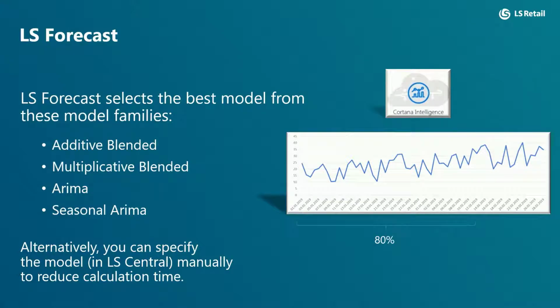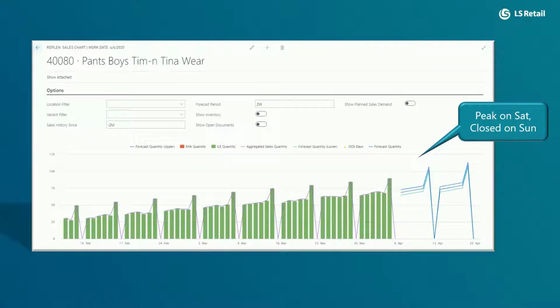To detect the best model, LS Forecast takes 80% of the sales history and calculates a sales forecast for the remaining 20%. Then it compares the calculated forecast with the actual sales data, which gives an information how well the model explains the real data. This is done for all models, and the one that gives the best result is selected automatically. Alternatively, you can specify the model in LS Central manually. When LS Forecast has finished the calculation, the result is downloaded to LS Central, where we can view the forecast in a new sales chart.